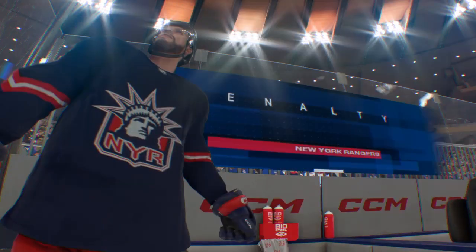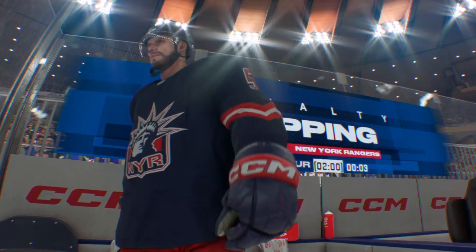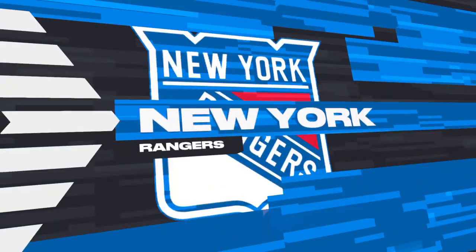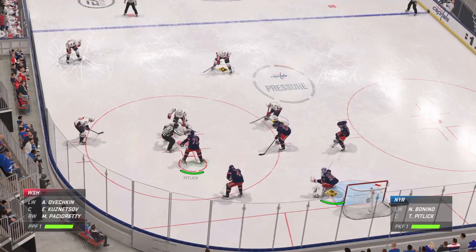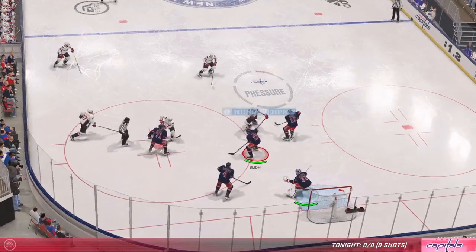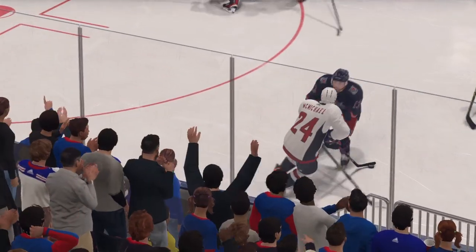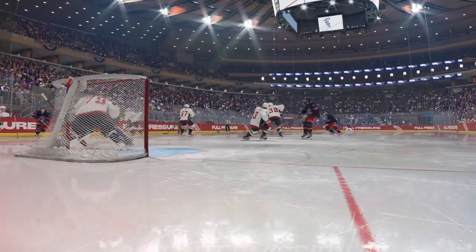The end of a period in a tight game and you take a penalty? Well, your PK unit, they've got to do a job and get you to the intermission. The Capitals will have a chance to get on the power play for the first time this evening. Down, still another 20 to go here in this one. Join us for period number three next.